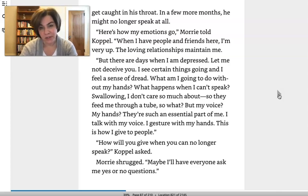"Here's how my emotions go," Morrie told Koppel. "When I have people and friends here, I'm very up. The loving relationships maintain me. But there are days when I am depressed. Let me not deceive you. I see certain things going and I feel a sense of dread. What am I going to do without my hands? What happens when I can't speak? Swallowing, I don't care so much about. So they feed me through a tube, so what? But my voice, my hands, they're such an essential part of me.